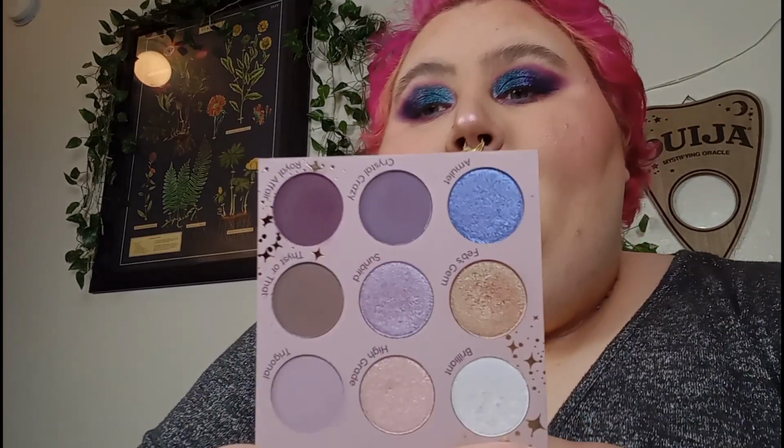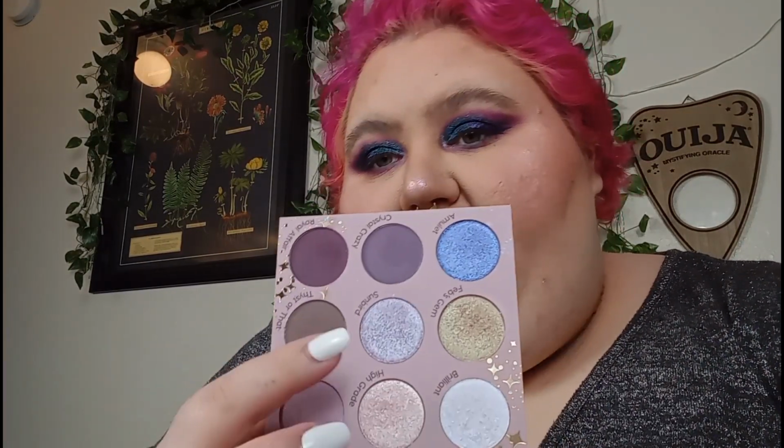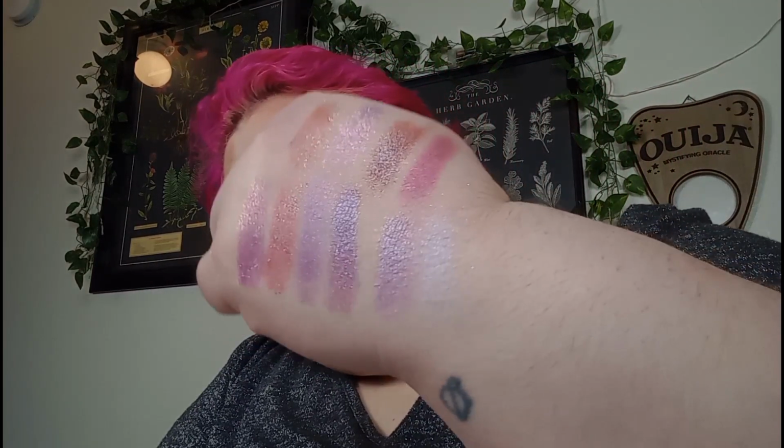Love it. All Amethyst falls directly in the middle, because I love the interesting color story of this one. But I think my favorites are this middle shade and then, of course, the highlighter. So that middle one is Sunbird and then Brilliant. I can use it as a face highlight even. Let me build up Brilliant. They're the 2 on the end there. And I just think that they're absolutely stunning.